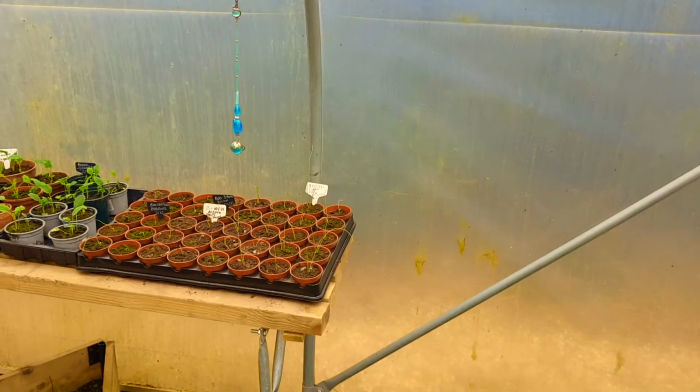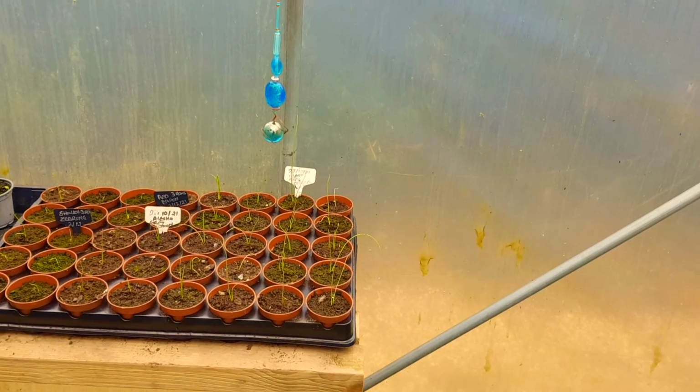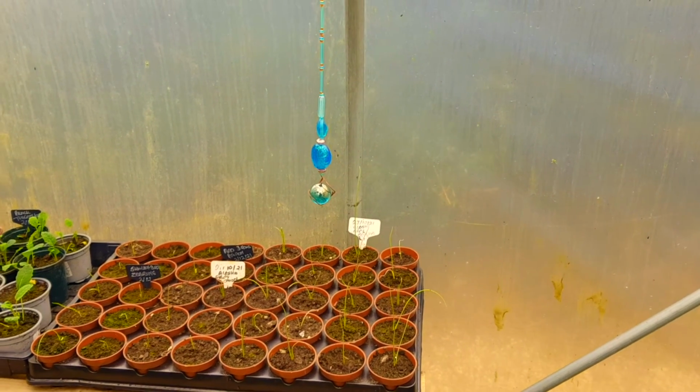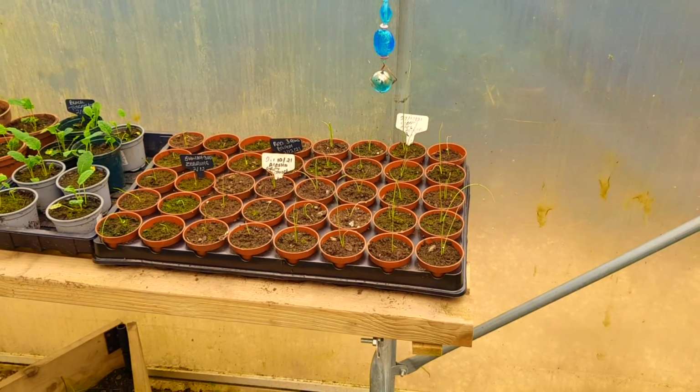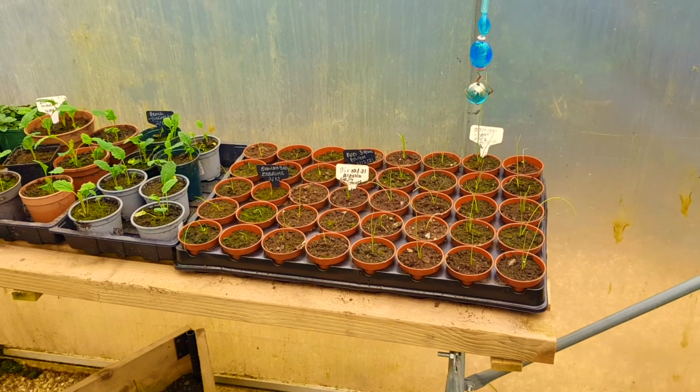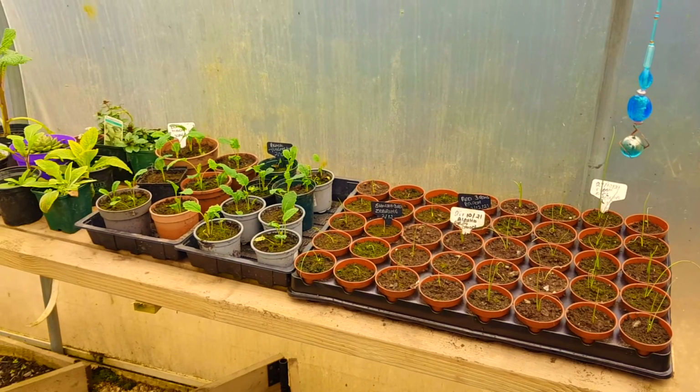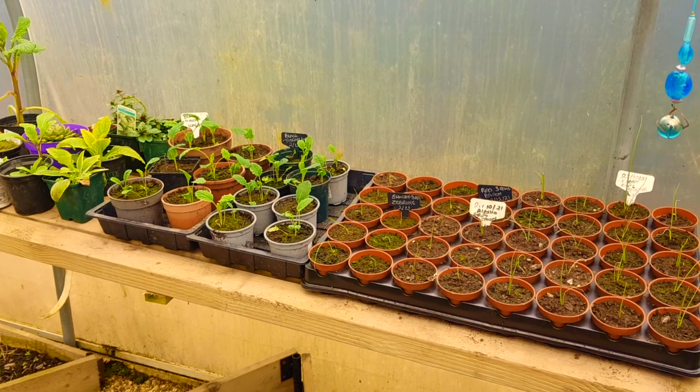Okay, so all the seedlings that I potted on. So we've got some different kinds of onions going on there. We've got Ailsa Craig, we've got Red Baron, and shallots, Zebrune or something. Then we've got some black Tuscan kale.